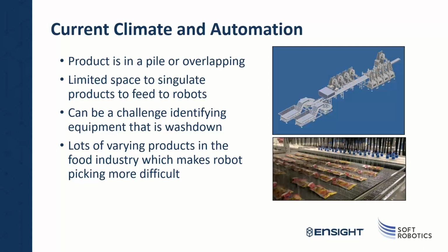And again, just the limited space can be a challenge. And then if you do identify a piece of equipment that they're like, hey, this is great, this will work in our line, especially if you're doing primary handling, it's got to be a wash down. It's going to get the water, the caustic chemicals. It's going to get inspected every night. It's going to get taken apart every night. Can it handle that heavy wash down, those heavy chemicals, and will it stand up to that for years?